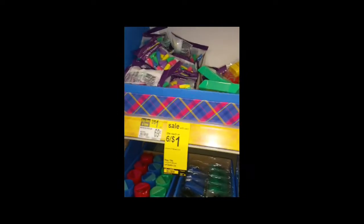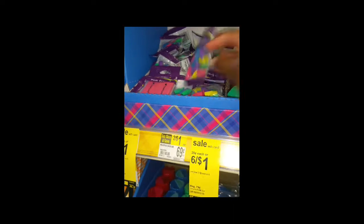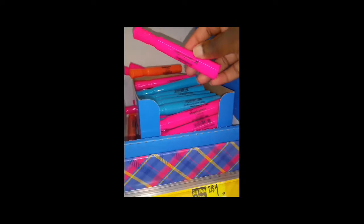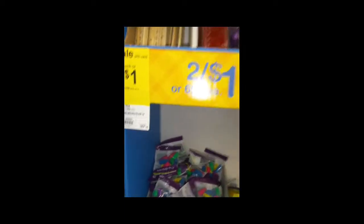Also guys, you can mix and match for the six for a dollar. You can either pick up one of these. You can pick up these, which are two for a dollar, and then these are two for a dollar as well. So there's plenty of selections to mix and match. Get whatever that you guys need. Like these rulers are two for a dollar.